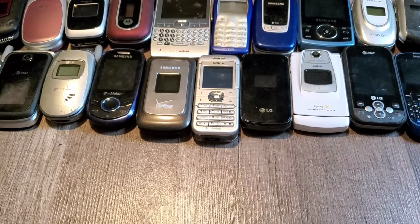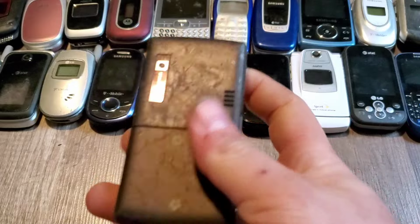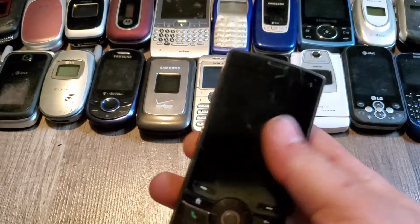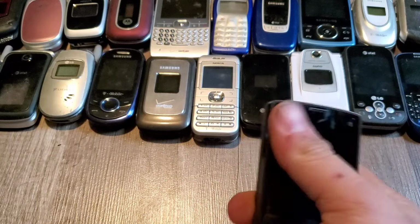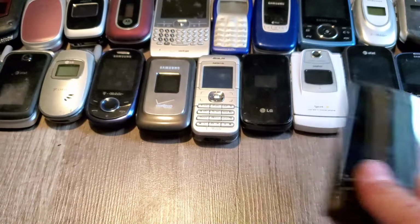Alright, so we have the HTC Shadow One. This one I don't think has a battery yet. It doesn't have a battery in this one. This one I think is broken if I remember right. I think the flex cable is damaged. So I may do a drop test on one of these. I have another one that works just fine.